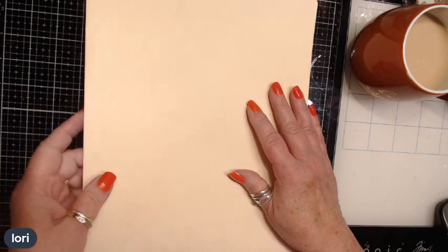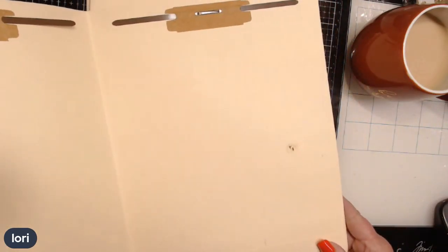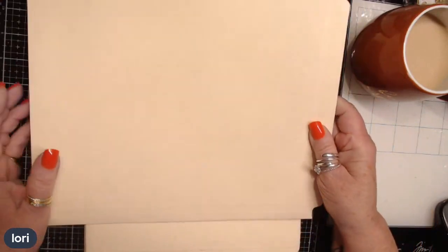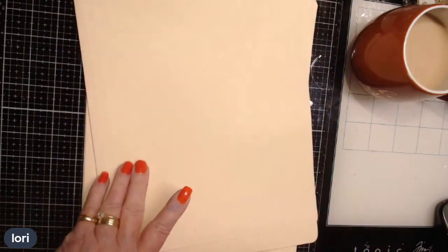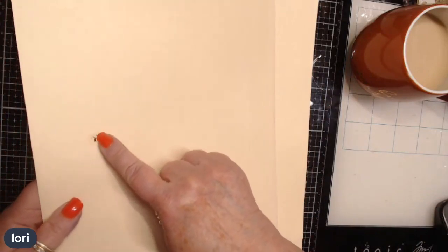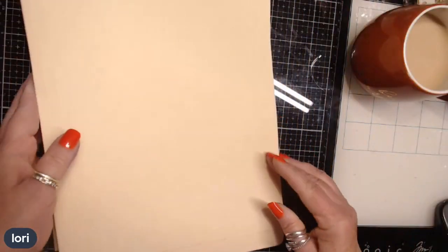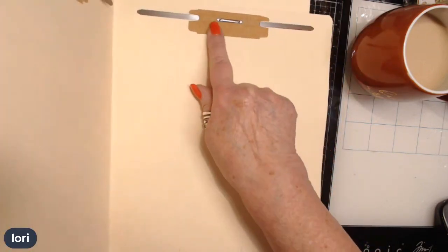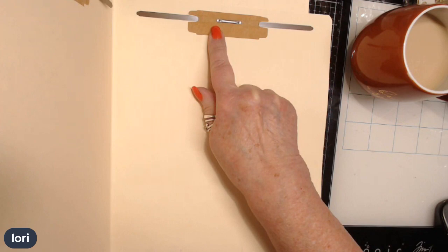So these file folders, my middle sister, Nancy, had a file folder business whereby they supply doctors' offices with file folders. Of course, a lot of doctors' offices now are going electronically, but you can see where this one has some damage, right? So they couldn't use that. So I got to be the owner of a lot of file folders. Now they all have this clip in it too. Now I'm not interested in that clip.